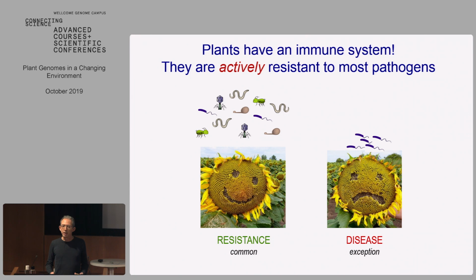Yet, despite all of that, plants are actually very good at fighting off pathogens. And one of the dogmas in plant pathology, I guess, is that most plants are resistant to most pathogens, as illustrated here. So the disease is really the exception. When you walk around here on this beautiful campus, you notice that most plants are actually doing fine, even though they're bombarded by pathogens all the time.